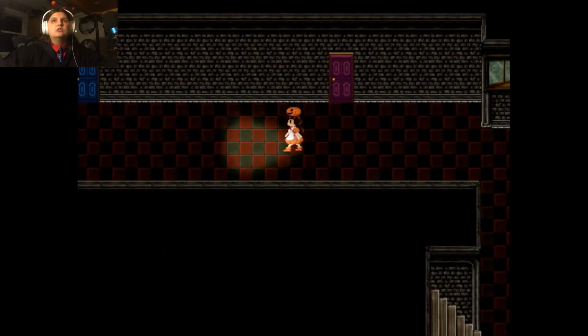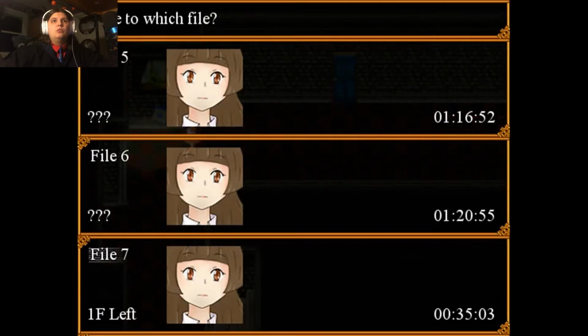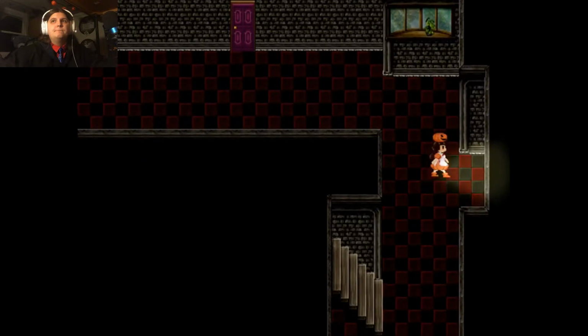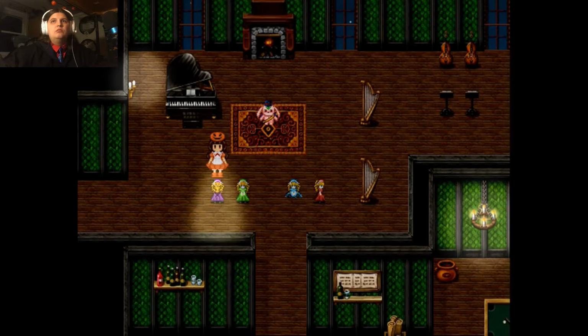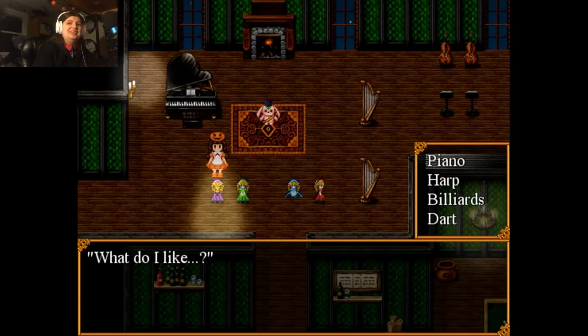Alright, let's save real quick, just in case, because I don't want to have to do this over again. And let's just pick stuff randomly. So, pink... oh, it was a heart. Wait a minute. Now I'm confused.